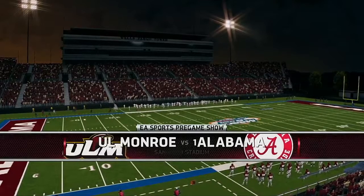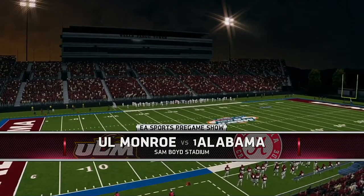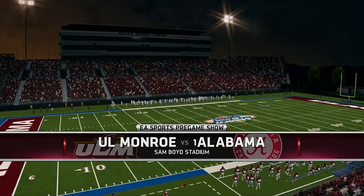Just about set to kick off here, and it's not a home game for either of these teams. And now let's head down to the coin toss.